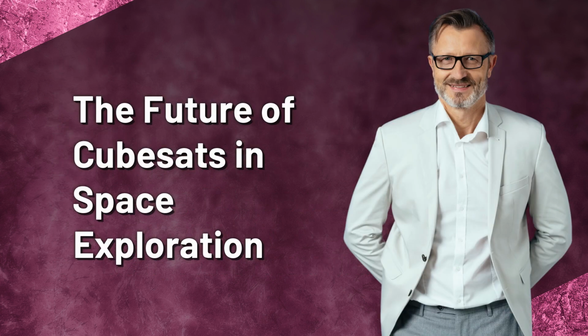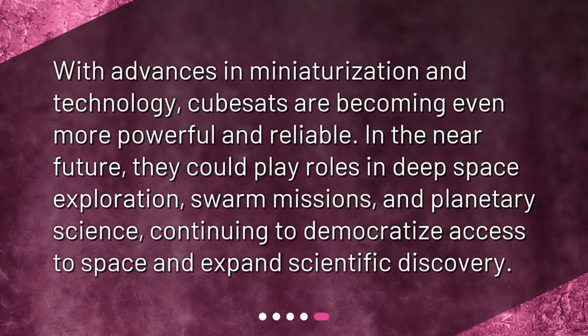The future of Cubesats in space exploration. With advances in miniaturization and technology, CubeSats are becoming even more powerful and reliable. In the near future, they could play roles in deep space exploration, swarm missions, and planetary science, continuing to democratize access to space and expand scientific discovery.